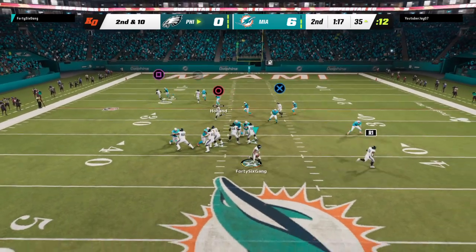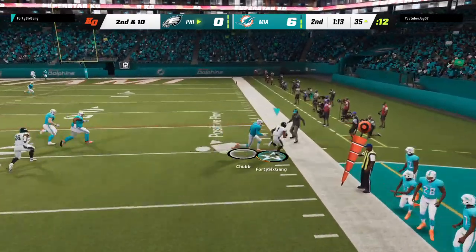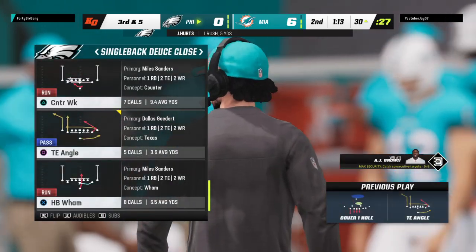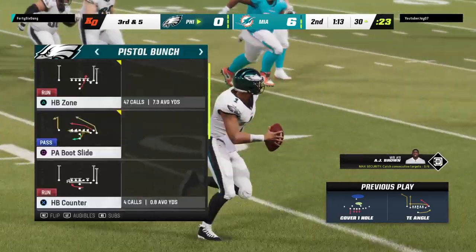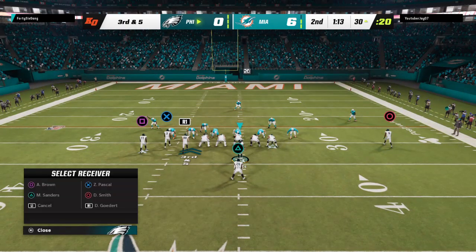Hurts. Flush to his right. And he'll be out of bounds as he gets it down to the 30 there. He'll end up getting 5 out of that, but now they're looking at 3rd down. I did like his decision-making there to make sure they picked up something instead of forcing a throw.